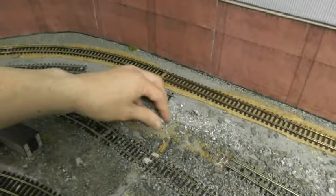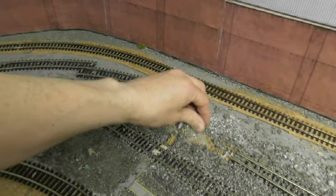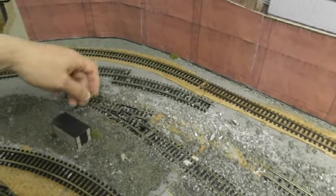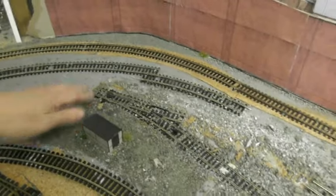I'm going to just show you over here what I'm going to be doing now, and that is, you can see I've already got some of the track and ballast up here, but I need to get the whole lot up. So that's what I'm going to be doing next in the background, whilst I'm doing other tasks as well, and that is getting all that up, ready to start laying down some new stuff.